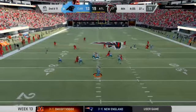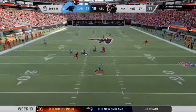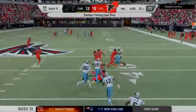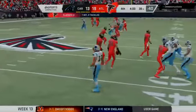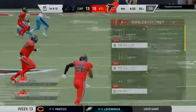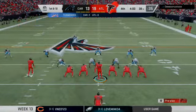Looking to throw on 2nd down, Howell. Into heavy traffic, and it's intercepted. Picked off by Sidney Jones. And they have possession, and they have it at the 38-yard line.